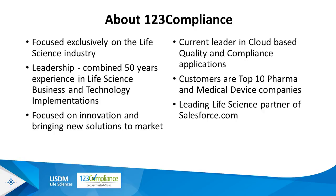About 123 Compliance. Like USDM, they're also focused exclusively in the life science space. They are currently the leading life science partner to Salesforce.com, working with several top 10 pharma and medical device companies, replacing legacy on-premise quality management systems in these organizations, providing tremendous cost savings and improving user experience.